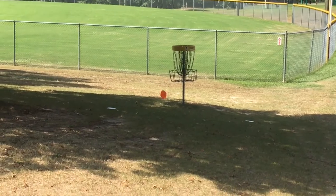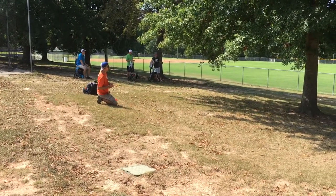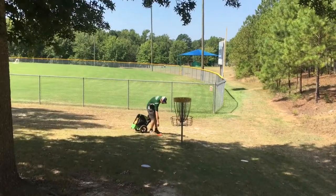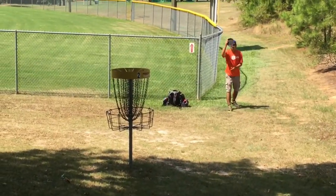Josh Day, just a little left, a little high. Great look, though. A little am side, but not a bad putt. Duane was giving that one a little forehand run. He was going for it. Duane's got a good forehand putt, though. Anywhere inside 30 feet, you can expect him to at least give it a run.